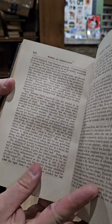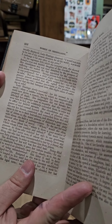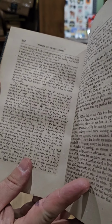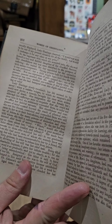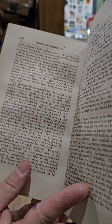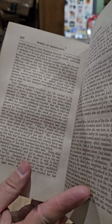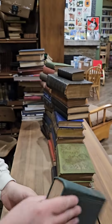Lady Hastings slowly recovered. Her life seemed to be saved when a sudden relapse, to which no surgeon's skill could now devise a remedy, brought her once more within the prospect of death. Her resignation did not forsake her, although her sufferings were so exquisite that she could not even turn in bed. She seldom concealed them in order not to afflict her faithful servants. Lady Hastings, one of the women of Christianity.